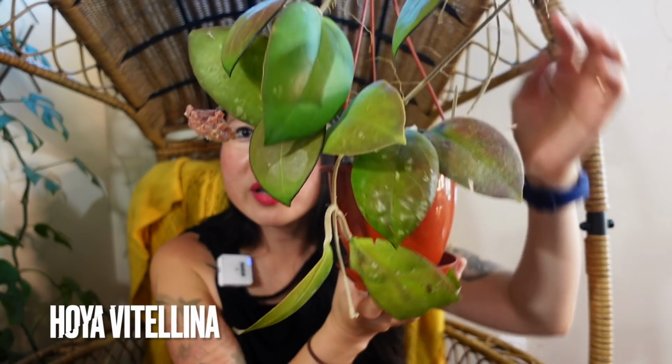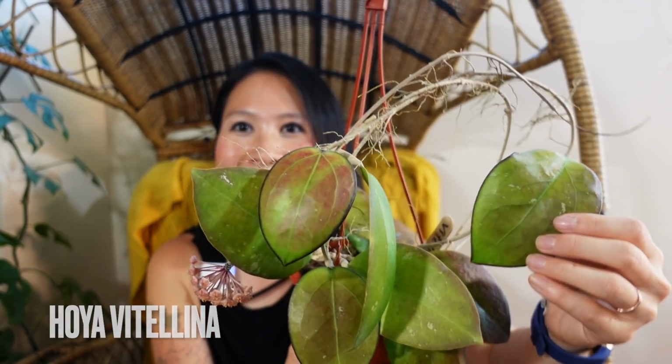The next Hoya I want to show you, unfortunately this morning it was still blooming so gorgeously, but the flower has now since then closed up, so I'll post a picture of what it's capable of looking like. You guys have also seen this quite a few times. This is my Hoya vitellina.